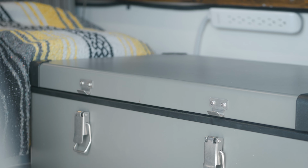So we saw the fire extinguisher. It's not a need, but it's something that's smart to have. Got a carbon monoxide detector too.